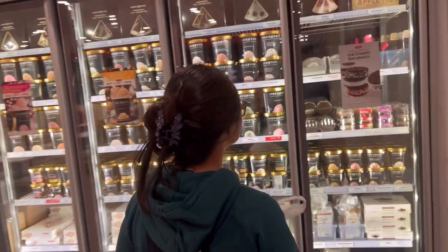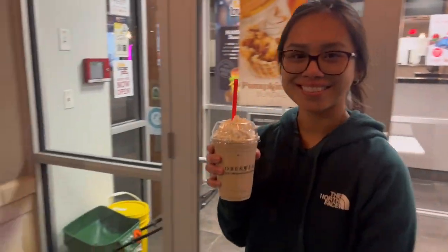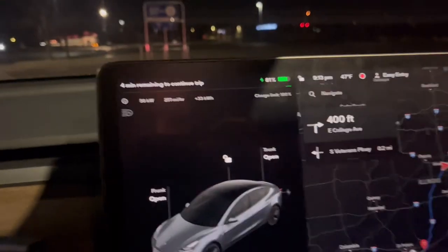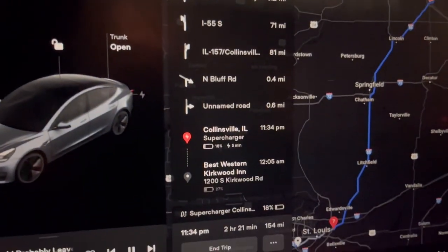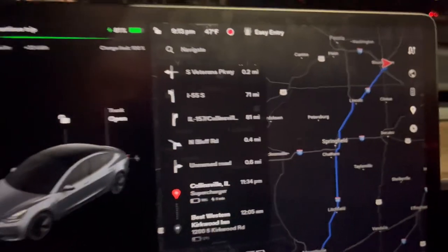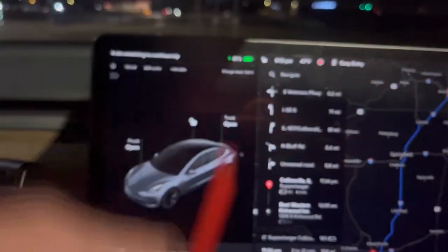Now we're in Oberweis. Got a little shake or a sweet or something while we charge and then figure out where we're going next. The charger is like a block away, so it's super convenient. All right, we're here at the charger. It says we got a few more minutes left, but we're actually gonna make it to our next charging stop with 18% battery, which is plenty of buffer for me, so I feel okay with leaving right now. We got our Oberweis latte here, pretty good, but it ran through us pretty quickly.